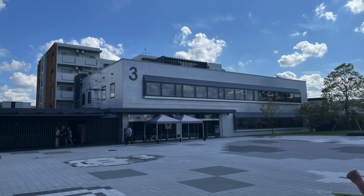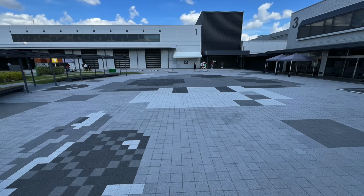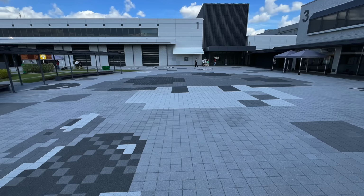So when I first arrived, it was kind of delightful, to say the least. There was all this stuff. There was this big courtyard that was completely unpopulated, people taking photos in Mario pipes and everything like that. And it was really, really wonderful. There were these mosaics on the floor, like the tiles had been made to look like pixel art from the Mario games.